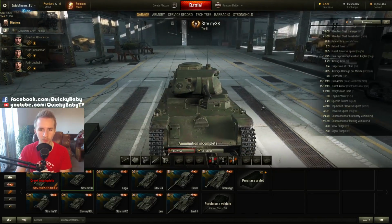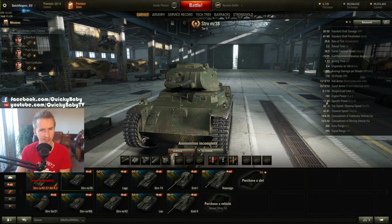So what are the highlights of this tier 2 Swedish light tank? Well, it's certainly not the specific power. 17.5 is not great for a light tank. And also the vehicle is limited to 45 kilometers an hour forwards and 18 kilometers an hour backwards. That is certainly a lot more like a medium. And moreover, it doesn't really have any armor.